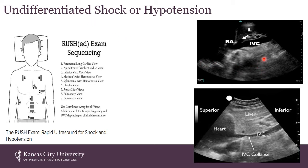This is a view of the IVC, and this is right here. This arrow shows where the hepatic vein dumps in. This is the right atrium over here, and this is liver up here. And this is what a normal IVC looks like in terms of volume.